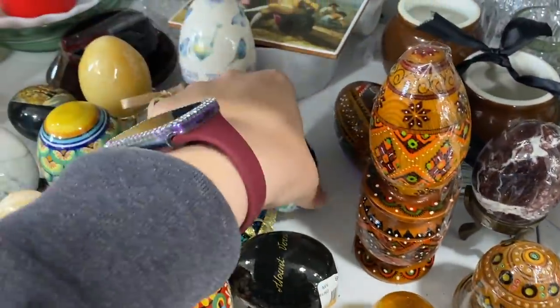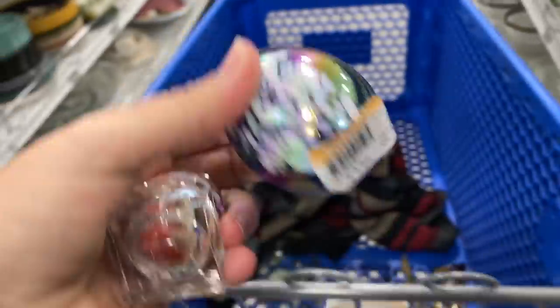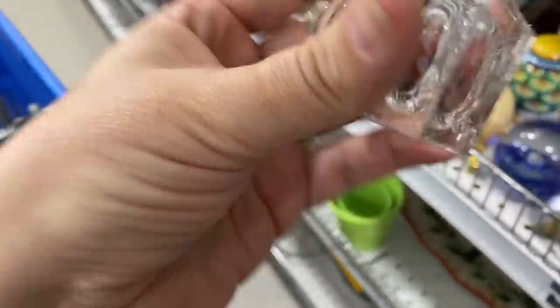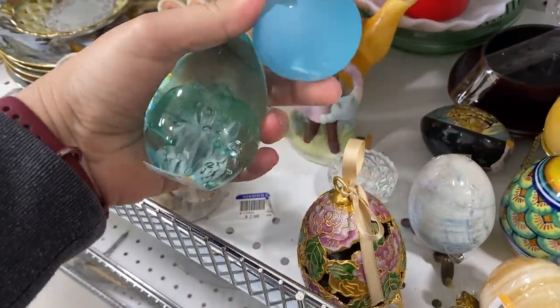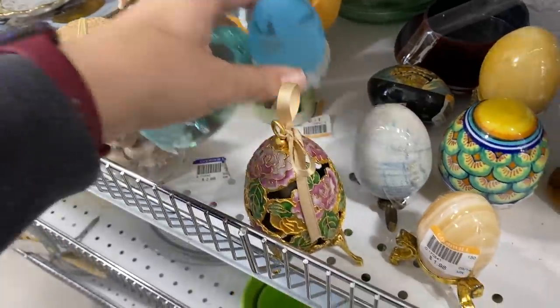Anyways, I spotted all of these eggs. Oh my gosh, these paperweights and stuff. I spotted all these in one spot and I was like, oh my goodness. So at first I'm picking the cool paperweights, hoping that they're signed underneath. They were about $3.98 a piece. Just picking the glass ones that I'm attracted to at first.